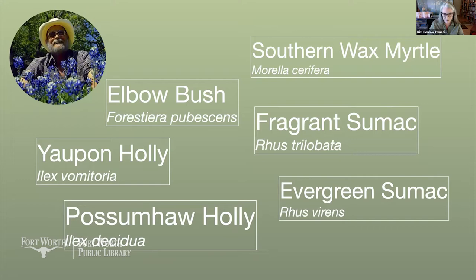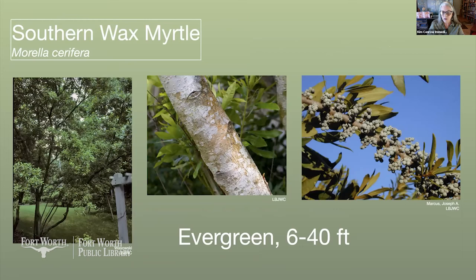The southern wax myrtle is a beautiful plant. There is a dwarf variety as well, but they can get really large. Depending on how you prune them, they'll have a different look, and they smell great. You just rub those leaves together. Oh my goodness. And you can bring them in. Maybe you can make a little thing for your head. I don't know. They're wonderful. A beautiful native plant that will go great in our region.